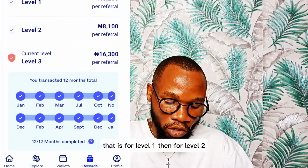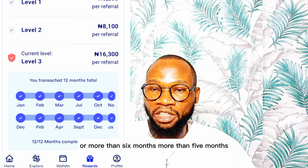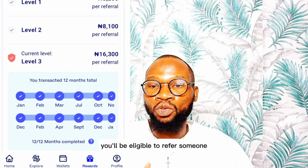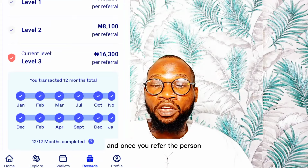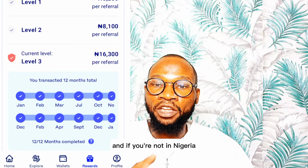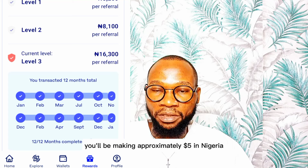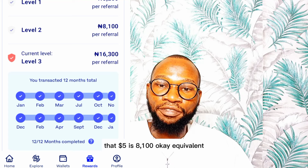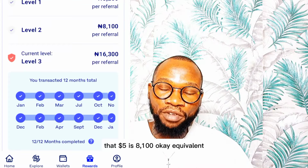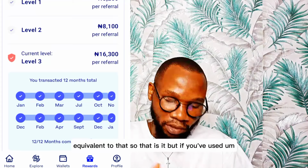Then for level 2, if you have used the app for more than 6 months, more than 5 months, you'll be eligible to refer someone. And once you refer the person, you're going to make 8,100 if you're in Nigeria. And if you're not in Nigeria, you'll be making approximately $5. In Nigeria, that $5 is 6,100, equivalent to that. So that is it.